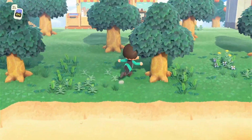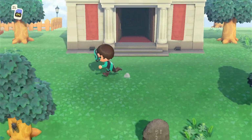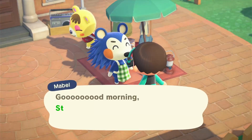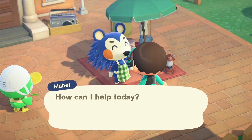Ooh! Workshop here. Oh, Mabel's here. So if we quickly grab some cloves, maybe the next time we see her, she'll be setting up a shop. Okay, what's on sale?